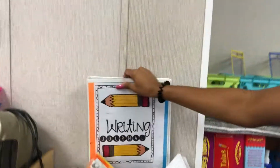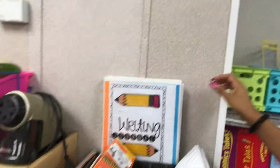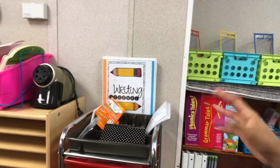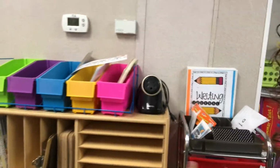that will be in the writing center because it'll have their writing prompts. If they want to do some free writing, they'll have the visuals there and the words. That way they can kind of get an idea as to how to spell the word and all that good stuff.